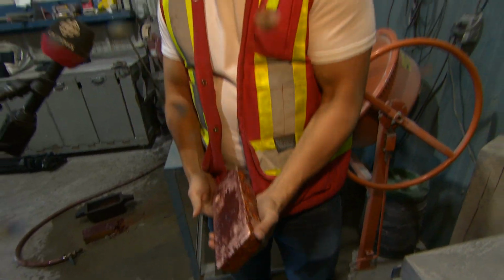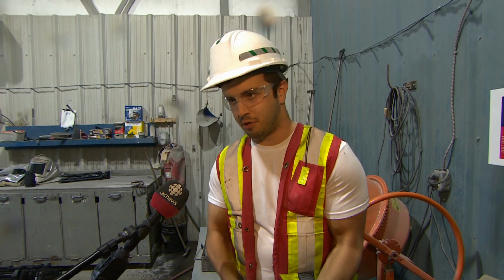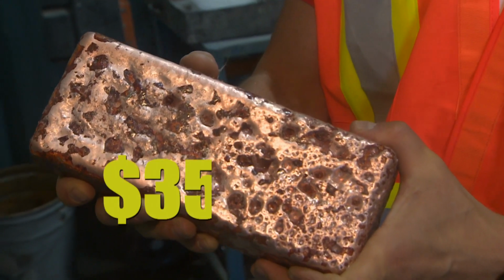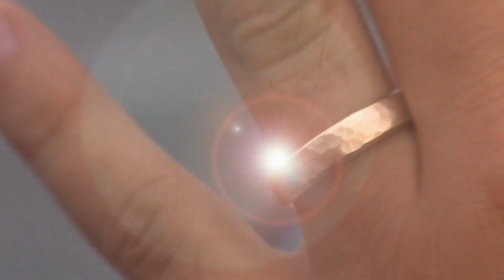It's probably about 70 to 75% purity. So it's probably 200 ounces. So 200 ounces at today's price is 350,000 or so.